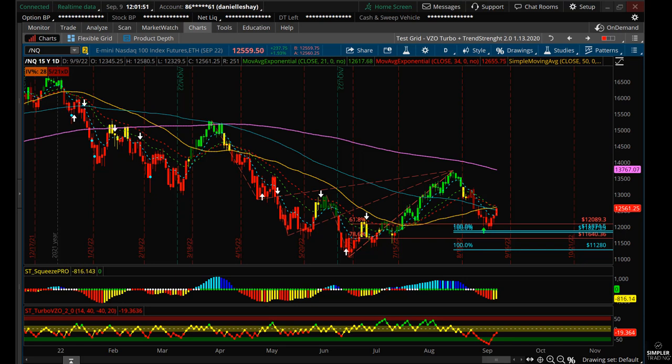Now, those setups are most of the time directional in nature, which means that we are looking for a ticker to go from point A to point B. What we need in order to identify if a ticker is going to go from point A to point B is something called a setup. A setup is a combination of factors that tells us that there's a higher probability of one thing happening over the other. And our favorite setup is known as the squeeze.